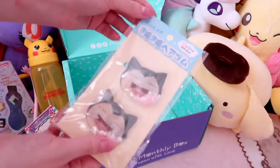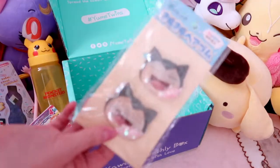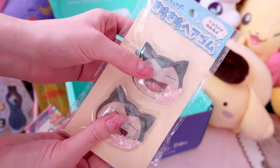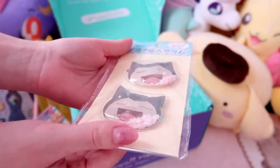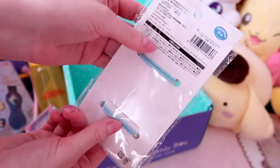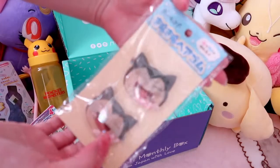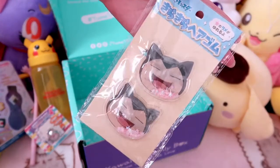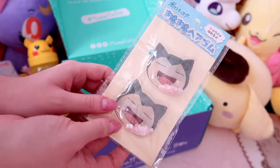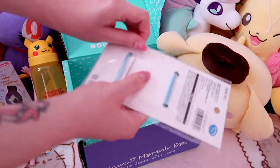So we are on to the last item now, and it looks like we've got some Snorlax hairbands, which that's really adorable. So you just got these like 3D Snorlax faces, and they've got some like pink stars in them, which are really cute. And if you turn it around, you just got them attached to a blue hairband. They're really sweet. Oh my gosh, I really do like Snorlax. He's like a big sleepy boy and I think he's really adorable. Definitely one of my favourites from Gen 1.